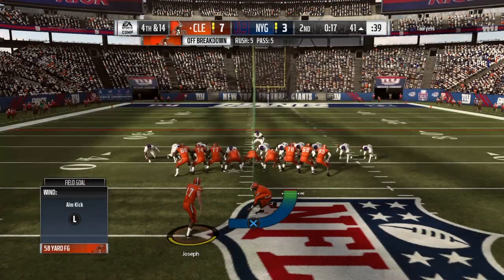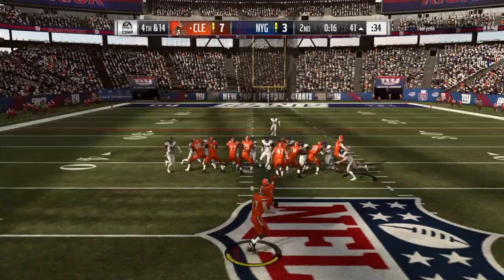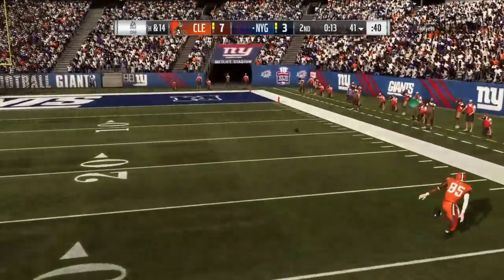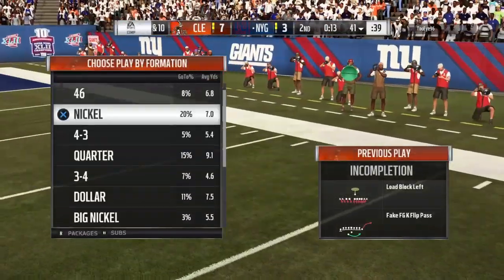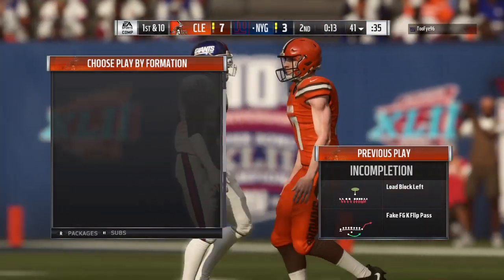So now they're going to send out the field goal unit to, as they say, fire away from long distance. So this will be... Oh, they flip it to the kicker. He looks like he's going to throw it. And it will not work out. It is incomplete. It would have been a long field goal. The fake doesn't work out.